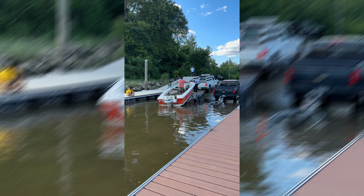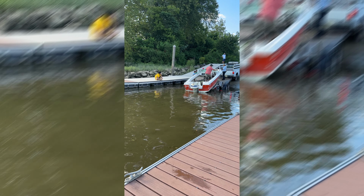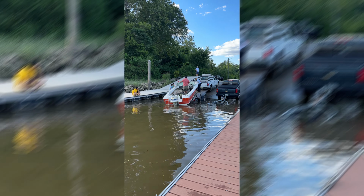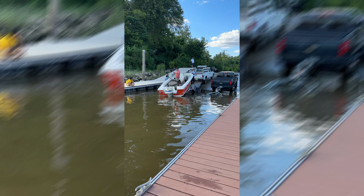Today we got something a little bit different for you guys. We don't normally do boat ramps, but we just happened to be here when this was going down. Unfortunately, we really don't know what these guys were doing. We just came off the water ourselves and we were trying to recover our own jet skis. And these guys were making everybody at the boat ramp mad.